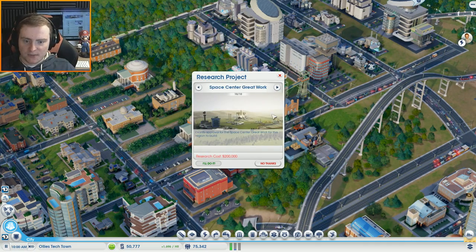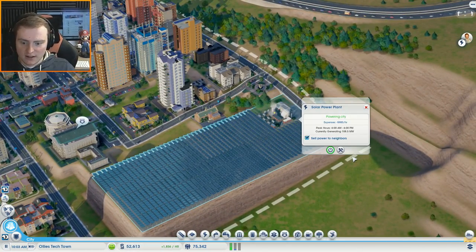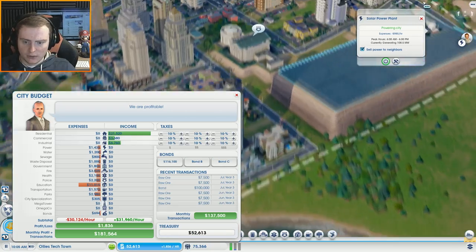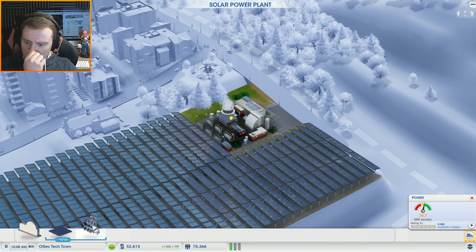Space. I want the space center. That would be epic. Right, let's leave that for now. Let's sort out the power of this city. We might have to take out a few loans. Do we have any loans? Oh, we have one. We have one bond. Okay, that's fine. But we should be able to use these things.